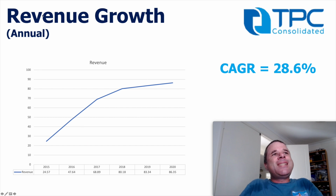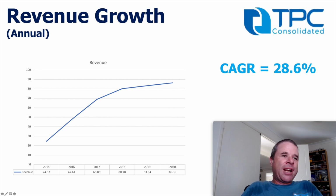And here is the all-important revenue growth for TPC. They really grew their revenue quite quickly from 2015 to 2018, going from 24.5 to 80.2 as they expanded their retail electricity business, or energy business, into more states, I think, quite rapidly through Victoria and New South Wales. Anyway, now over the past 3 years, that revenue growth has tailed off.